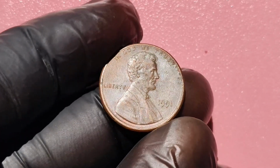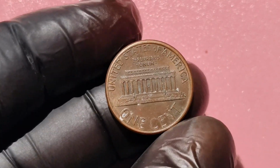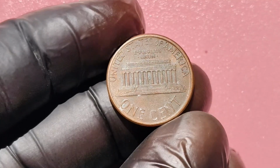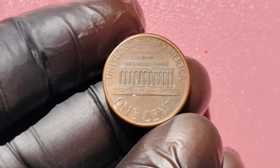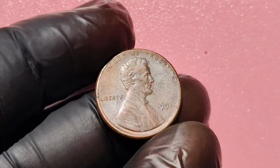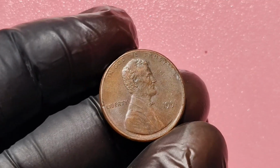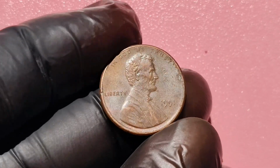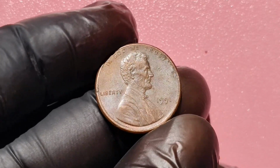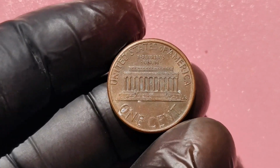In conclusion, the 1991 no-mint mark Lincoln penny is a rare and valuable coin that holds a special place in the hearts of collectors. Its scarcity, history, and worth make it a coveted item for numismatists around the world. So, keep your eyes peeled and your pockets ready. You never know when you may come across this hidden treasure in your own collection. Happy hunting, and may the coins be ever in your favor.